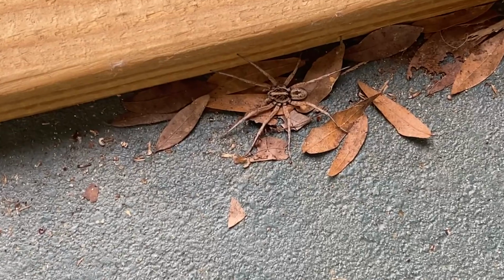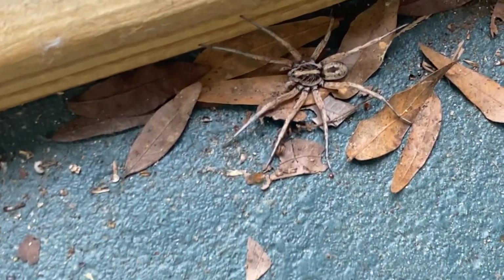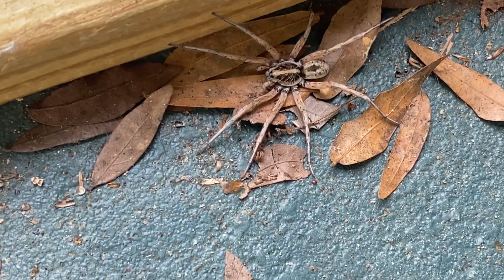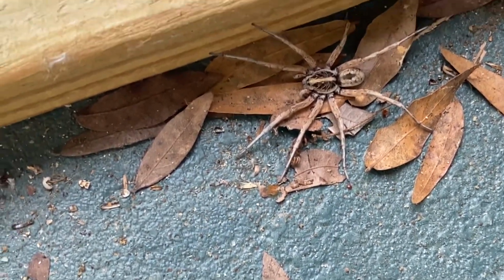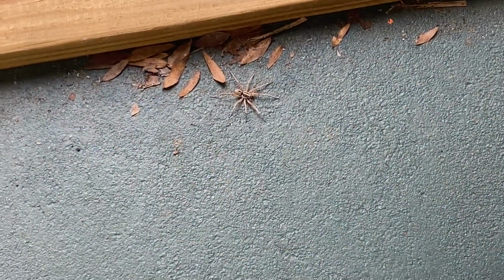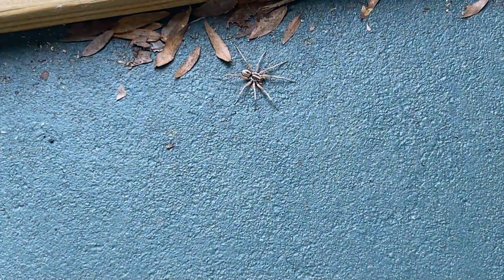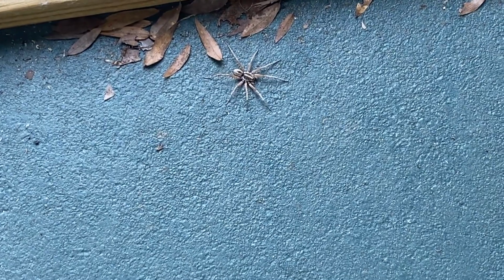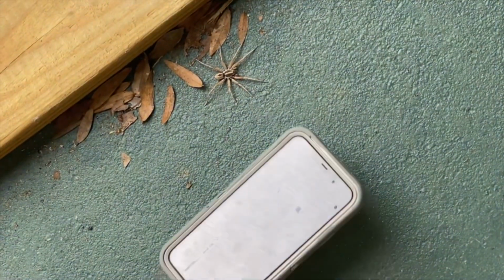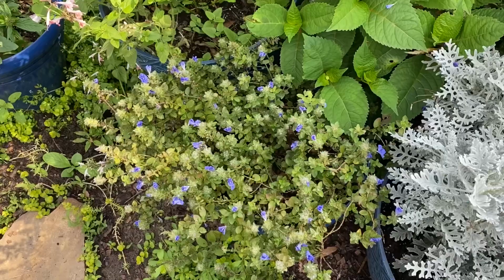Look at this massive spider that is on my porch. You can see its eyes. Here's my hand. I don't know if, hopefully it won't, oh, okay, it can see me. It can see me and it doesn't like me. But let me just tell you, it is about 3 inches long. So here's how big it is. That's how big the spider is.